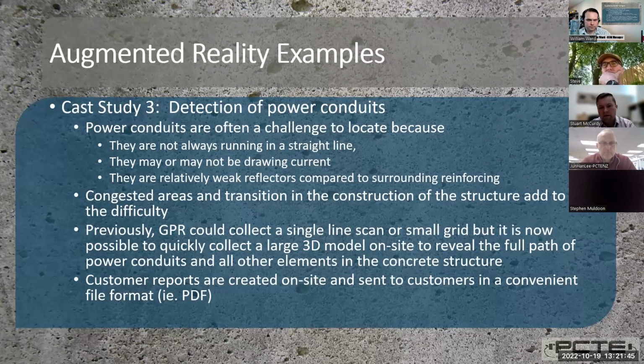Previously GPR could collect a single line scan or small grid, but it's now possible to quickly collect a large area scan and look at things in 3D and reveal the full path of power conduits and everything else in the concrete. And again, just to make a PDF straight away for the customer.